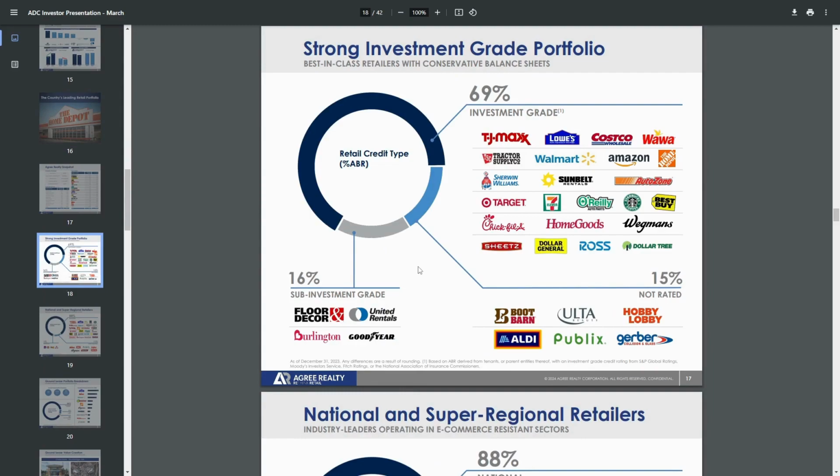I love looking at portfolios. We can see that retail is 69%. There's no way they did that on purpose, right? 69% total, 69% investment grade, and then they have 16% sub investment grade, and 15% not rated. What this means is they have so much money in retail. We can see a lot of everyone's favorite places: Costco, Walmart, TJ Maxx, Target, Chick-fil-A. Dollar Generals are everywhere. I can't seem to escape them. I would assume investment grade is the higher rating and sub-investment grade is a little bit lower, but they have a lot of investment grade properties and then some sub-investment grade properties.